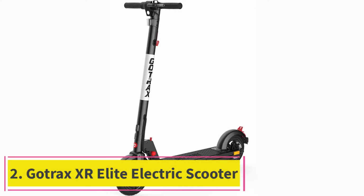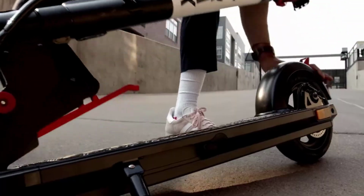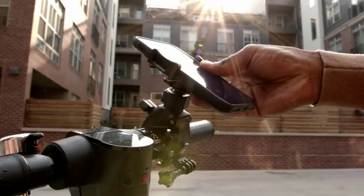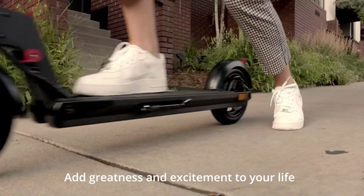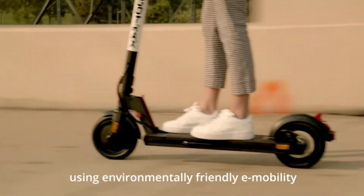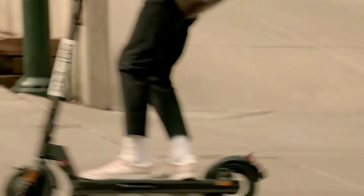Gotrax XR Elite Electric Scooter. The Gotrax XR Elite is a performance-focused scooter that offers great speed and solid battery life at the cost of a few luxury features. The main reason you'll be interested in this scooter is its 300-watt motor, which gives it significantly more pep than previous gen scooters that run on 250 watts.